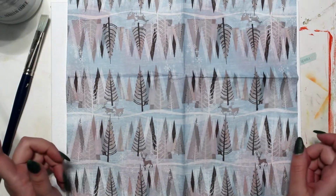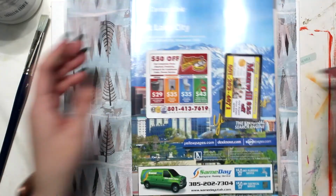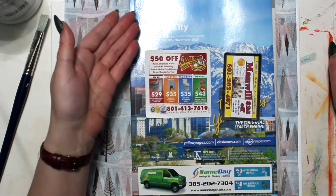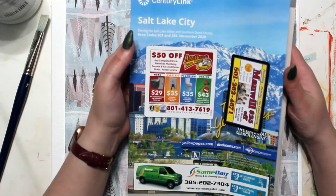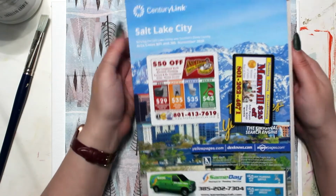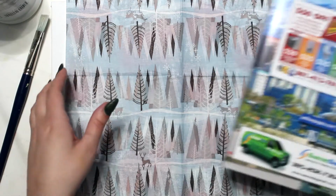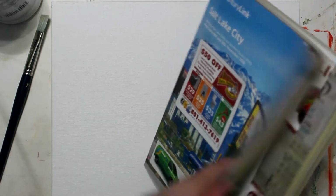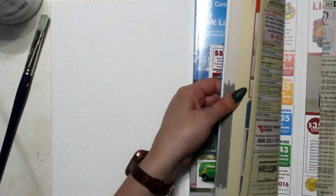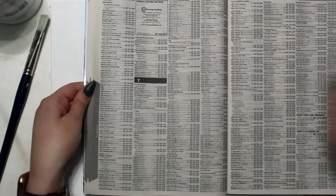The other thing I got today was a phone book. Does anybody use these? I don't understand why they keep handing them out. Do you remember the last time I looked in a phone book for a phone number? I just don't understand why these keep showing up to the house. Like, save a tree, you know? I don't get it. But they make great collage paper, so I will use it, I guess.